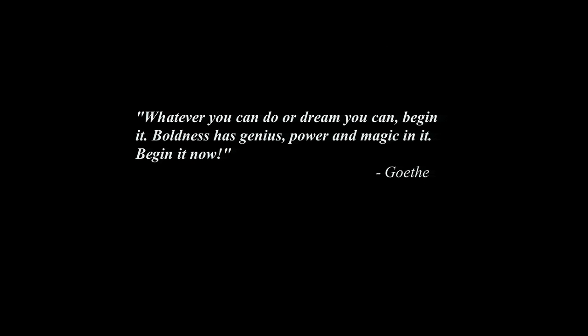A whole stream of events issues forth from the decision, raising in one's favor all manner of unforeseen events, meetings, and material assistance, which no one could have dreamed would have come their way. I have learned a deep respect for one of Goethe's couplets. Whatever you can do or think you can, begin it. Boldness has genius, power, and magic in it. Begin it now. Thank you.